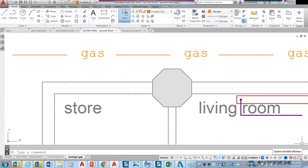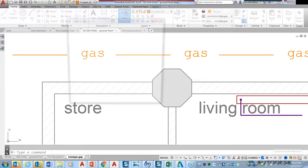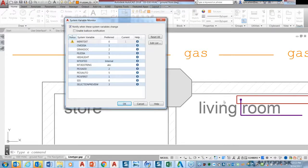So let's start by talking about the system variable monitor. I'm going to click on it so you can see what it looks like. The system variable monitor popped into AutoCAD a couple of releases ago. It didn't have a good press department because nobody knows about it. It's top secret. But now you're going to be in on the secret.